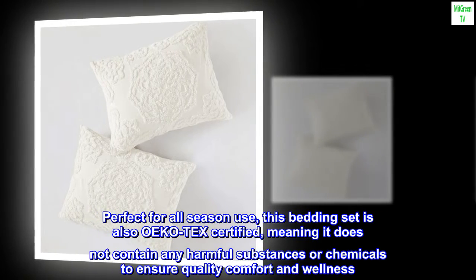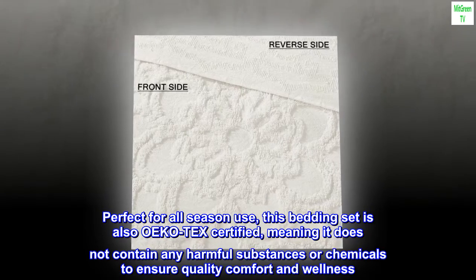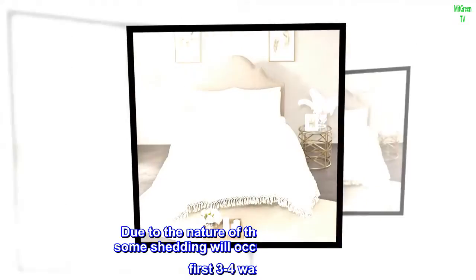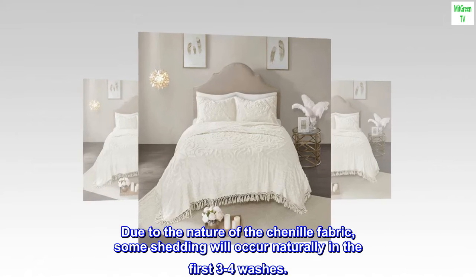Perfect for all-season use, this bedding set is also Oeko-Tex certified, meaning it does not contain any harmful substances or chemicals, to ensure quality comfort and wellness. Due to the nature of the chenille fabric, some shedding will occur naturally in the first 3 to 4 washes.